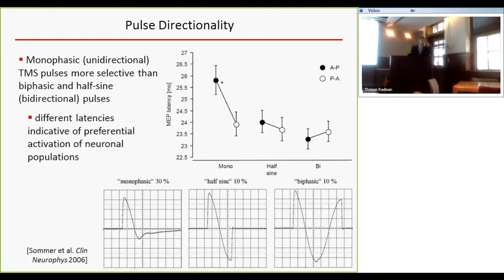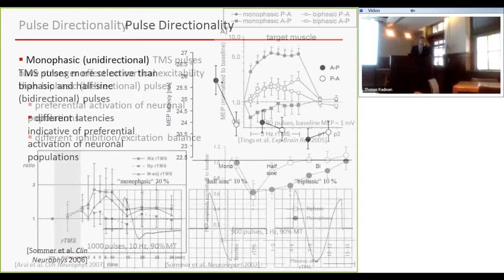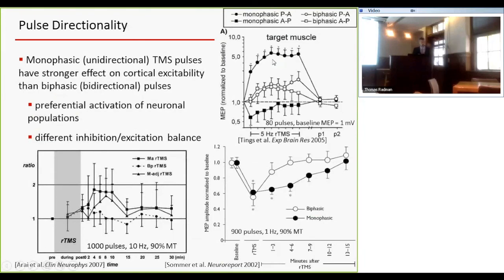So for example, in this study, the one on top, they stimulated at 5 hertz with monophasic pulses in either posterior anterior or anterior posterior, or biphasic pulses with one or the other direction. And when you see what happens to the MEP, that's really fascinating. 5 hertz is known to be an excitatory frequency, so the biphasic pulses that are conventionally used for rTMS produce a reasonable excitatory effect. The MEP increases by a factor of 2 approximately for either direction, and that makes sense because they're kind of bidirectional pulses. And that's what we normally get in studies with rTMS.